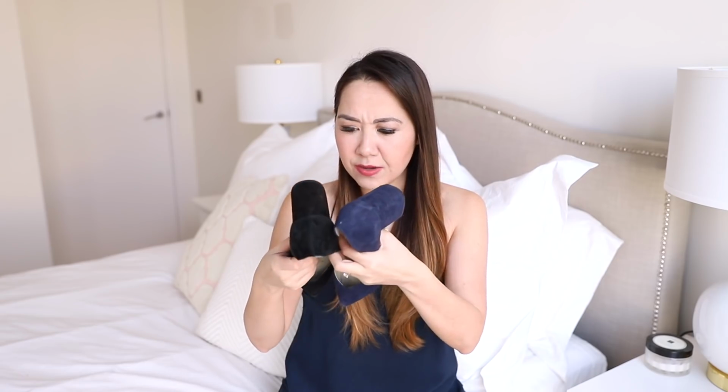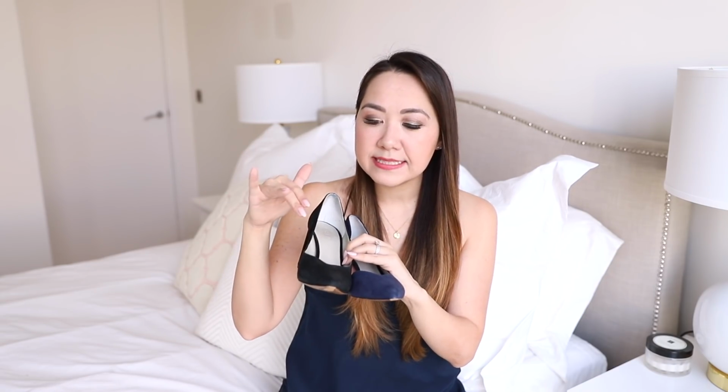They run true to size for me, so I think I get these in the 7.5, yeah, and they do run true to size. They do stretch out a little bit. They're still absolutely fine for me, so I tend to just put a heel guard or a little shoe sole thing, but if you're in between sizes, I'd say maybe size down, but I would still get my usual size if I was going to buy them again.